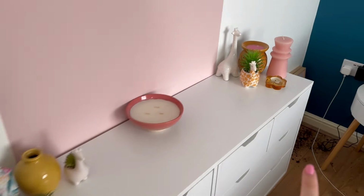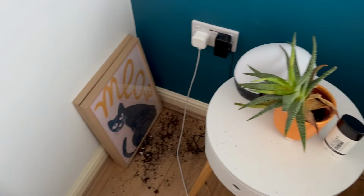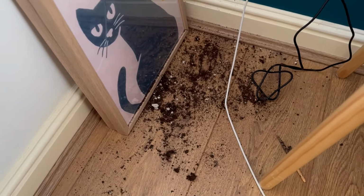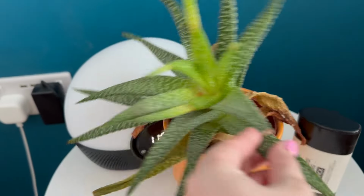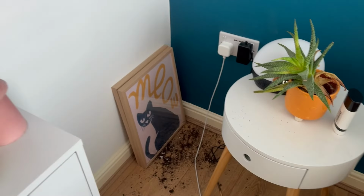Also, you might be wondering what this is. Well, last night my plant fell over on the floor, and yeah, there's soil everywhere. She was tipping over, she's completely, yeah, I don't know if there's any saving that, I'm not gonna lie, so I need to hoover that up.